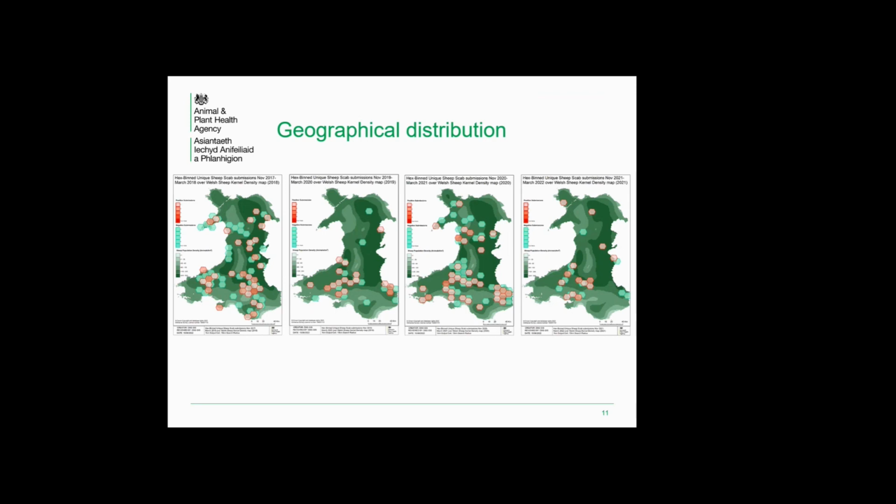So we also had a look at the geographical distribution of samples, and these 4 maps show the periods of free testing. So the map on the far left is testing between 2017 and 2018, and then the 2 maps on the far right were the free testing periods between 2020 and 2021 and 21 to 2022. I've put the second map in for comparison. So this was a winter where there was no free testing offered, so the submissions came in under our normal diagnostic testing service. The red hexagons demonstrate samples which were positive for scab, and the green hexagons are samples which were negative for scab.